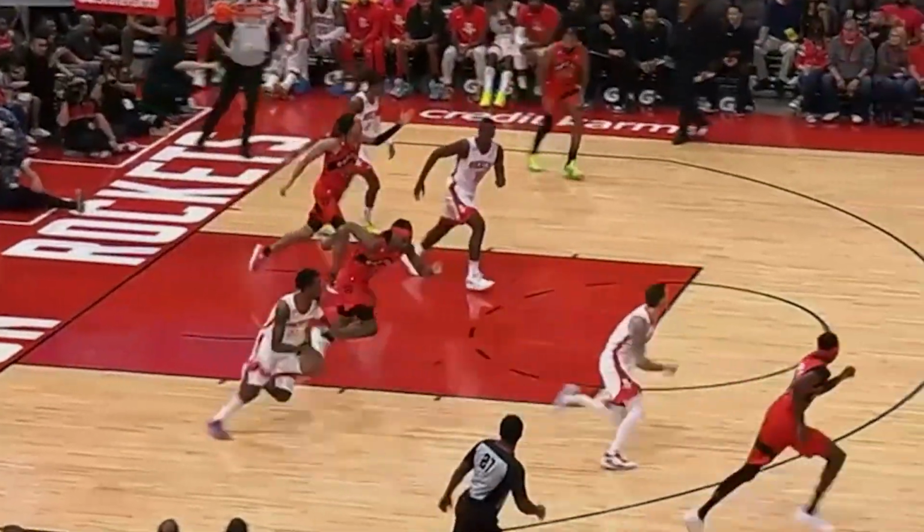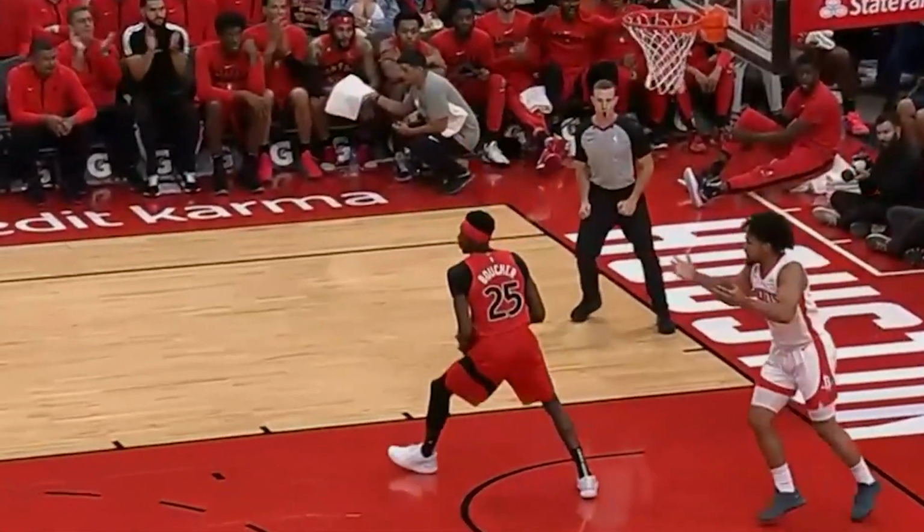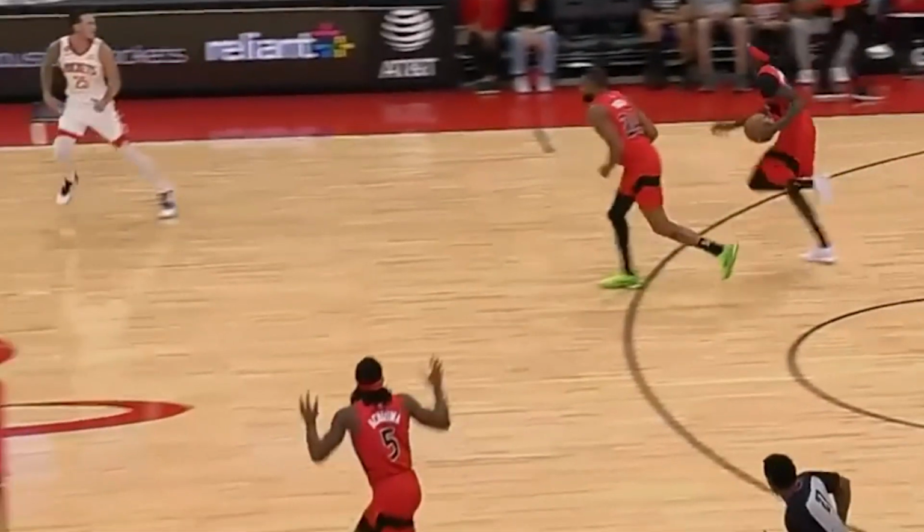And on top of that, like I said before, Tari Eason has a very loaded skill set and is able to dime Daishen Nix with a crazy bounce pass. If only Daishen could have finished, it would have led to another fast break bucket.